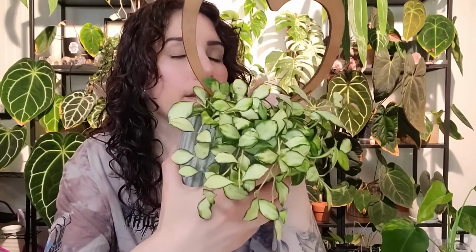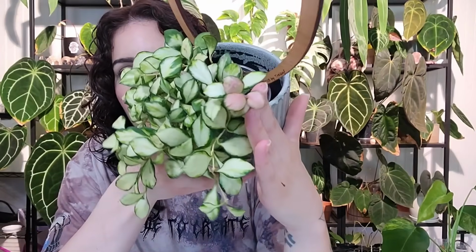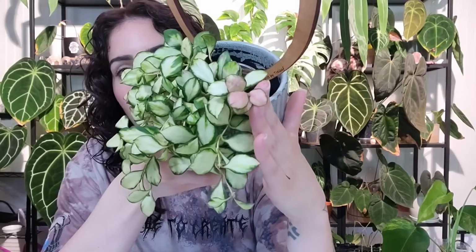So one of the things I really love about her is how she gets these cute little pink leaves on her. This is how her new leaves will come in, but if you give her enough light, she will blush pink on her older leaves as well. And I just love her.